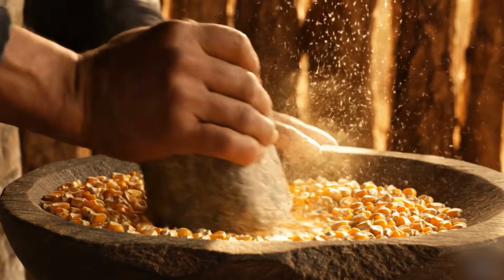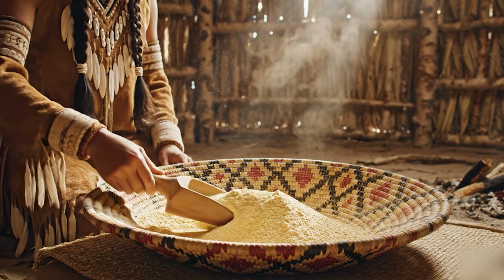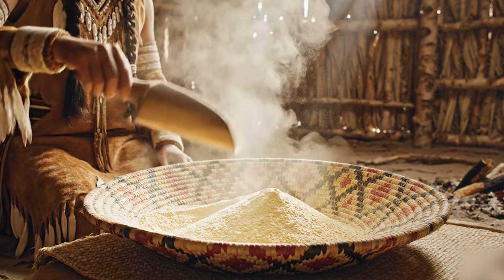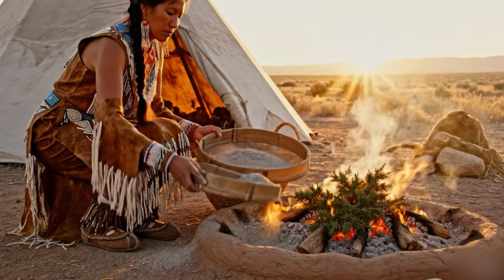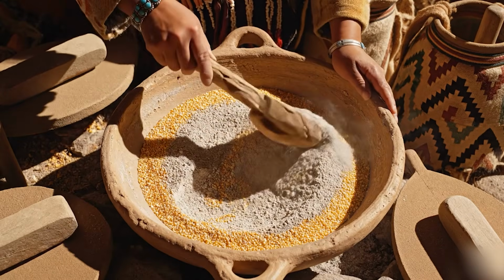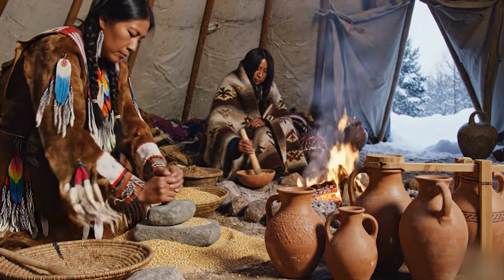The kernels were first coarsely crushed and then ground several times until they became a fine powder, which was collected in woven flat baskets. To give the flour special properties and make it more digestible, carefully sifted ash from burnt juniper twigs was added to it. This alkaline additive completely altered the chemical composition of the corn, releasing the nutrients necessary to maintain health during the cold season.